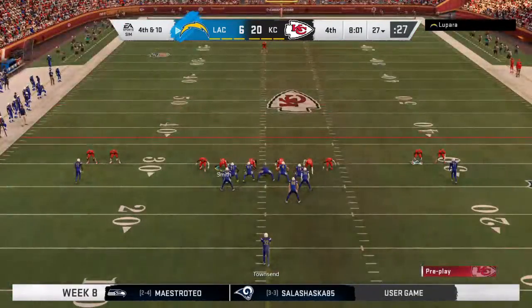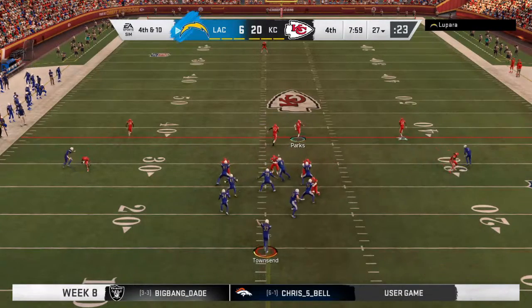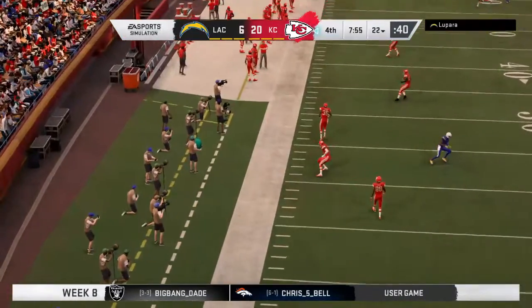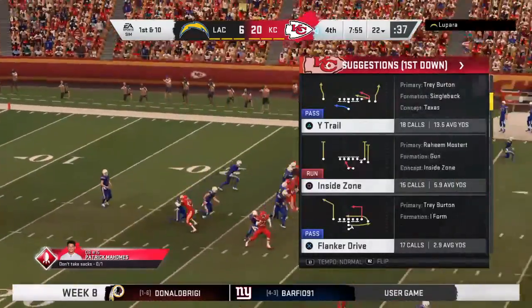On is the Chargers punter now, as he'll come on to kick this one away. He gets it away. It's a good one, drawing toward the sidelines. And no return here. Where will they spot it? They say just outside the 20-yard line.